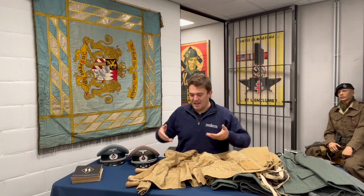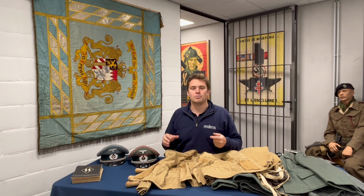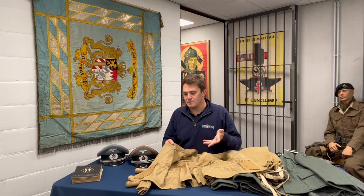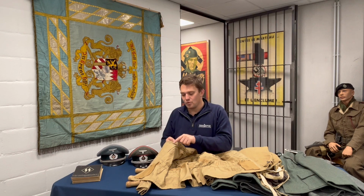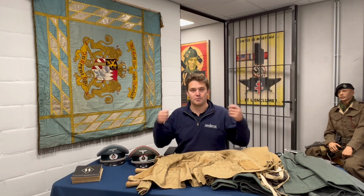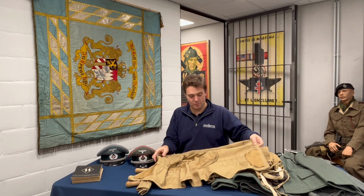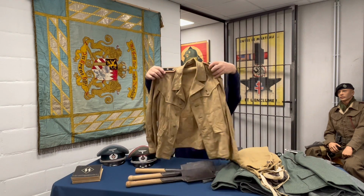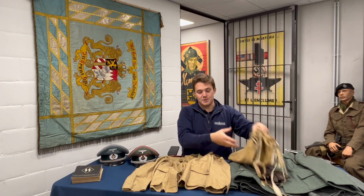Everything above 90 would be larger than medium and would fit a mannequin. So if you want to put a jacket on a mannequin, try to have a number here higher than 90, and it will fit your tunic or your mannequin, whatever you want. So a nice Saharia SS jacket, as it's called. And it comes with the matching trousers.